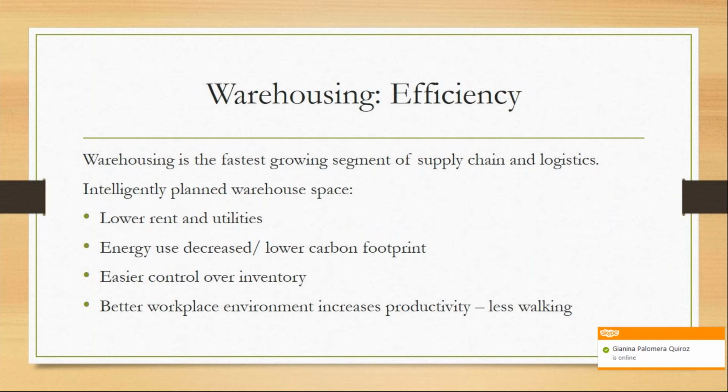Now we'll talk a little bit more about warehousing efficiency, and this is the fastest growing segment of the supply chain and logistics. So it does have a huge impact, and that's why I felt it was necessary to include it. There are ways to plan a warehouse so it's smaller, which would be lower rent and utilities. The amount of energy you need is decreased, so it's a lower carbon footprint. And you also have easier control over your inventory, less walking, so it's a better workplace for everyone involved.